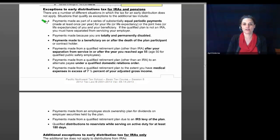And these exceptions can include payments that are made as part of a series of substantially equal periodic payments that are made at least once per year for your life or life expectancy, or the joint lives or joint life expectancies of you and your beneficiary. If the qualified plan is not an IRA, you must have separated from servicing your employer. So it could be that you've reached a particular retirement age, but you're not yet age 59 and a half. And you have retired and you are now beginning to take those regular periodic distributions. And because you're taking regular periodic distributions and not just going in there and randomly pulling money out because you're short on cash, that would be an exception to the penalty.